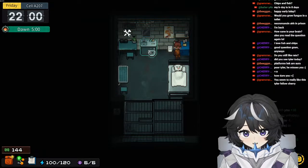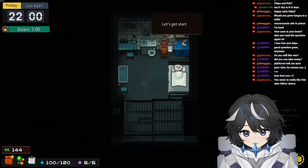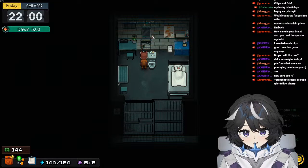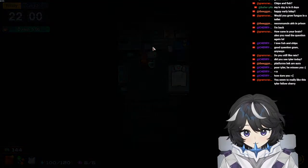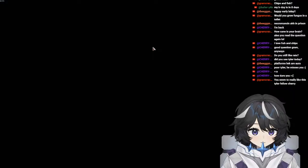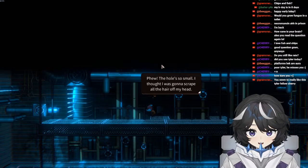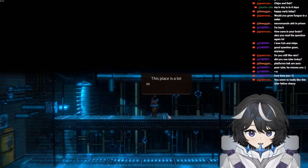Okay. Move the toilet. Let's get started. Restore the toilet, go to the piping area. Sure hope my dummy doesn't get found out. Alright, let's see. Woo, this is scary. Whew, this hole's so small I thought I was gonna scrape all my hair off my head. Alright, we underground. This place is a lot more spacious than I thought it would be.